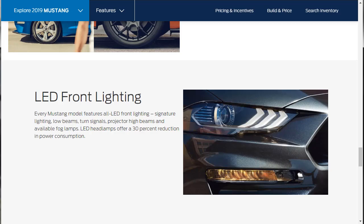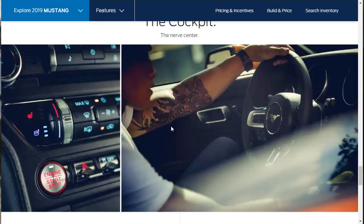Says here that every Mustang model features all LED front lighting: signature lighting, low beams, turn signals, projector high beams, and there's also available, that means it's an option, fog lamps. LED headlamps offer a 30% reduction in power consumption. They say absolutely nothing really below these photos, but this is the cockpit, the interior of our 2019 Ford Mustang. And actually, you know what? It's not a bad place. It's nice in here. Yeah, let's move on to learn about some other features.